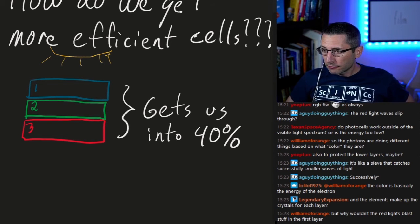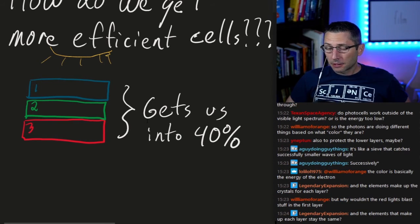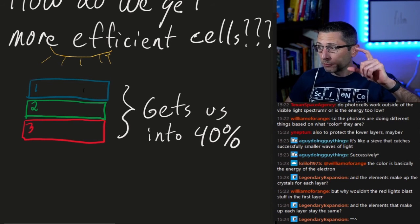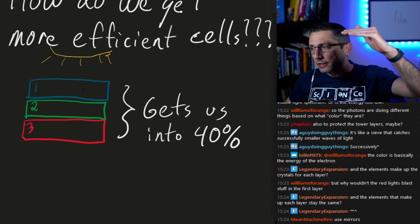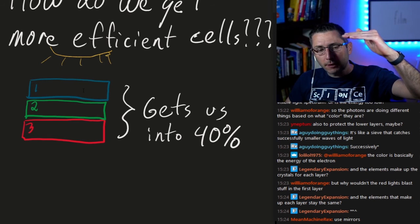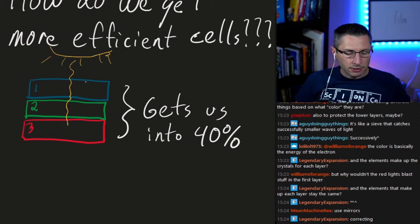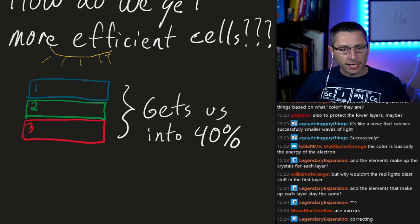The photons are doing different things based on what color they are. So the blue photons have a lot of energy, so they're going to be used up in the layer where you need that much energy, or the blue light, to promote an electron into the conduction band. Okay? And the light is traveling down. Remember, this is sunlight. It's going to go through all of it, but the blue part of that sunlight is going to be absorbed here.